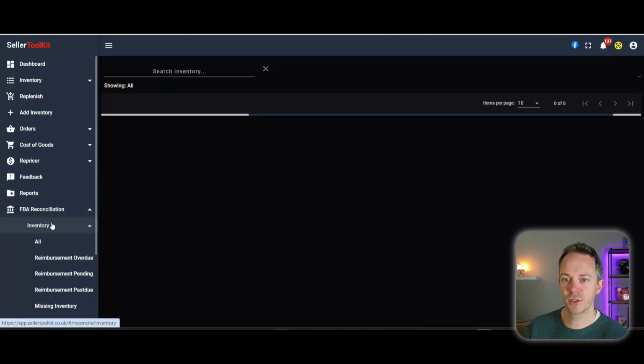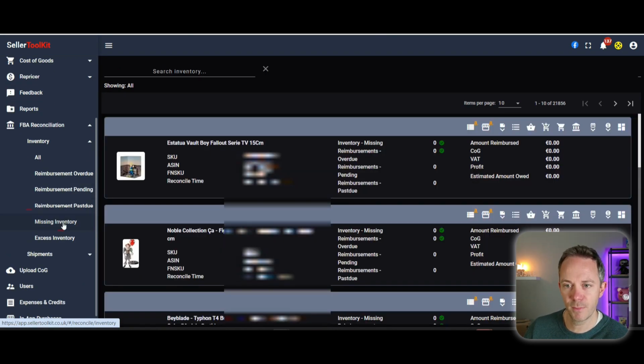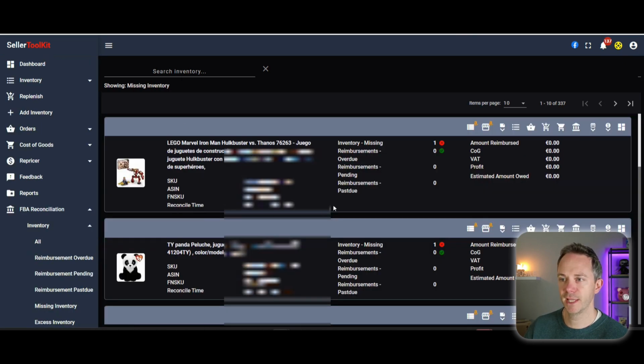So this is going to show us any products that we may be missing. So this is showing missing inventory. So if we see we're missing one of these units, then we want to open up a case and see if we can claim back that money.